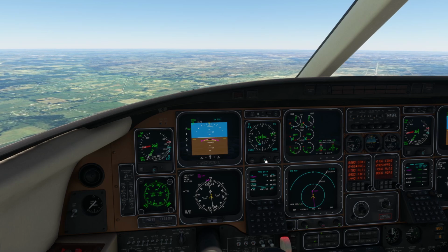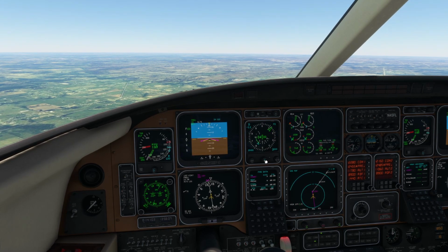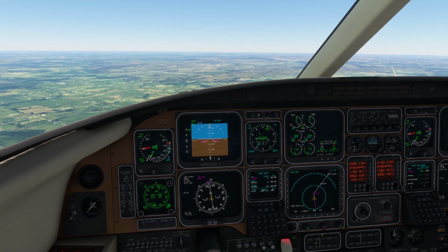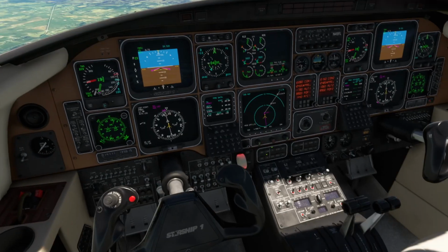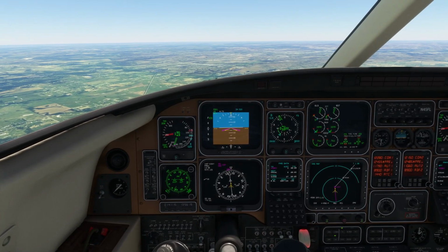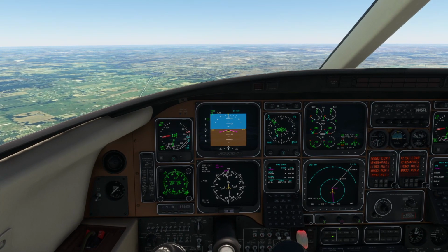Pick it up to 900 here. There we go. Don't want to do ground fine. We'll try and, yeah, we'll keep it at 180 knots for now.